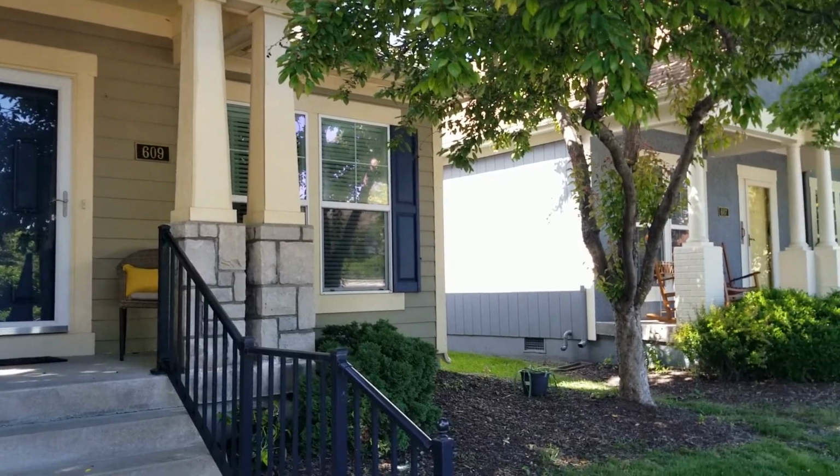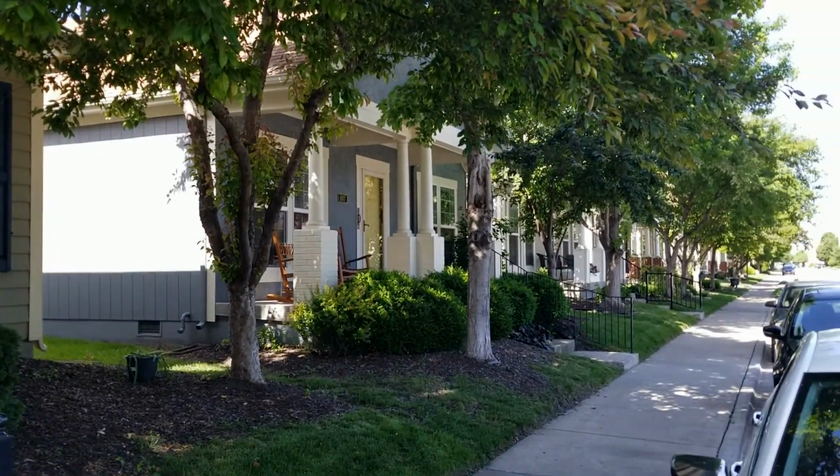There are 3 different types of houses in Northgate Village. One is called the patio homes, and they're like 1-story shotgun houses all lined up in a row all along the south side of the neighborhood. There also is maintenance provided. They'll mow the lawn for you and that sort of thing.